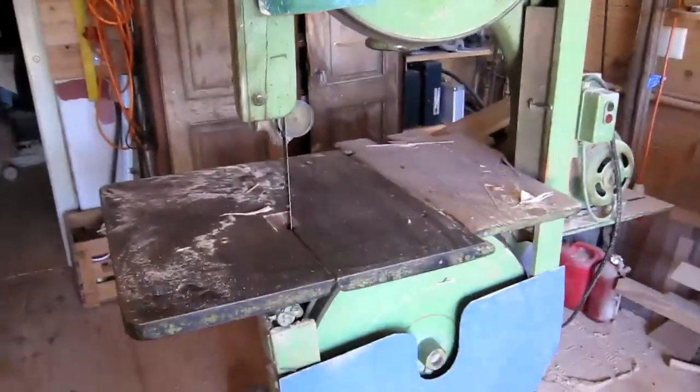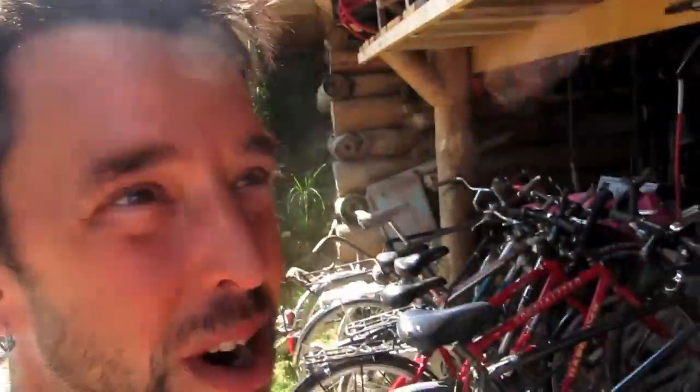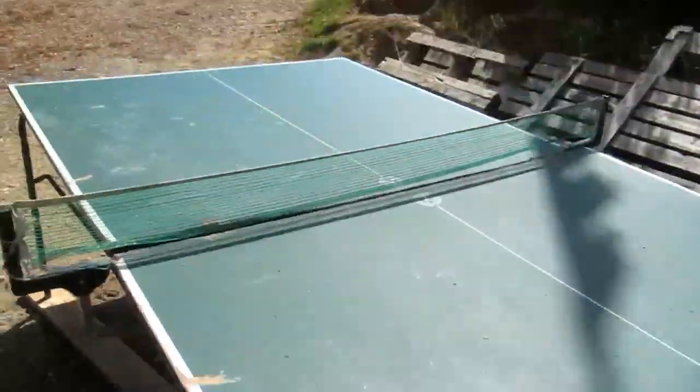Here's the workshop where I've been spending a fair amount of time. This is the bandsaw. Over the last couple of days I've been cutting up a whole lot of firewood. Keep things warm in the winter. At the Poimeggberg they do a lot of things kind of old school. I mean, I'm actually using a scythe to harvest grass. Tractor, all kinds of bikes for the families. Table tennis recently. This tree is one of the awesome trees on the property. I love it. Really big trees.